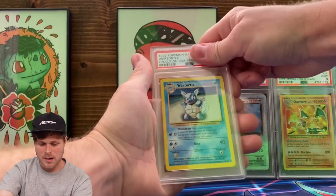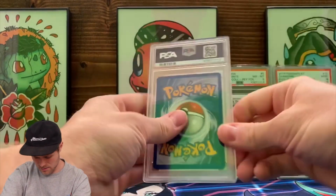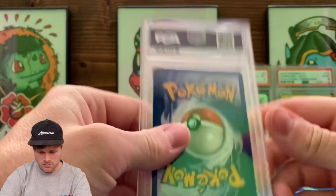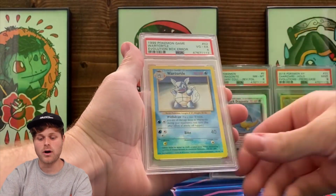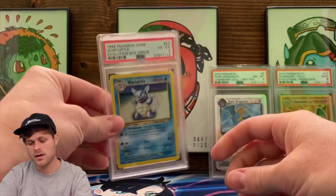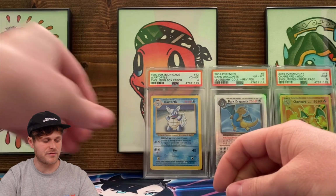So here we've got Bobby's Wartortle Evolution Box Air card. He submitted a few of these, and I know this one's got some rough corners. I don't remember this exact grade, I want to say it's like a 6. Oh, it's a 4. Okay, but still, these cards, lot of demand in misprints and air cards and stuff like that.